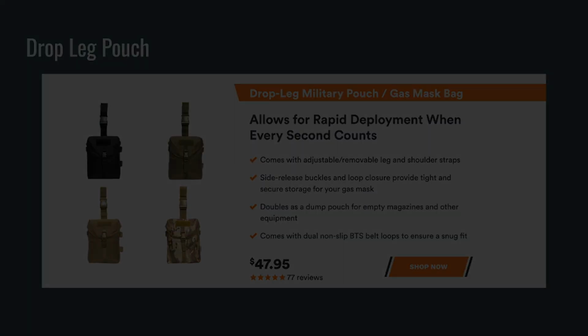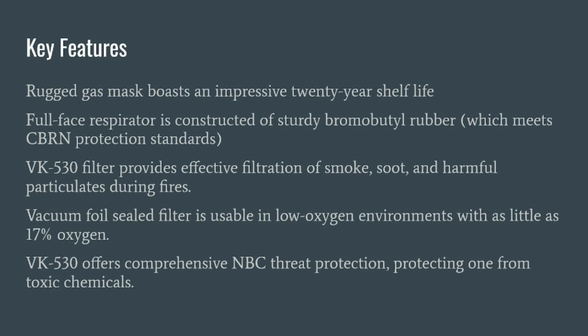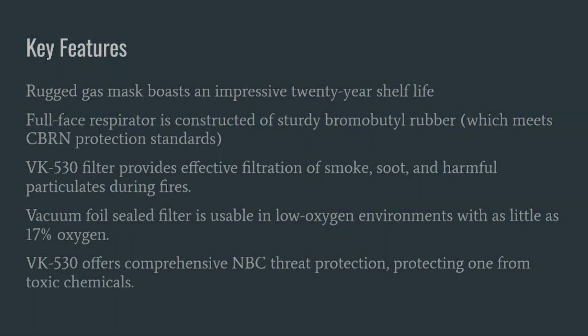Some of the key features are the rugged mask boasts an impressive 20-year shelf life. It's a full-face respirator. It's constructed of sturdy bromo-butyl rubber, which meets CBRN protection standards. The VK530 filters provide effective filtration of smoke, soot, and harmful particulate during fires. The filters are vacuum sealed. This makes them usable in low oxygen environments with as little as 17% oxygen. The VK530 offers comprehensive NBC threat protection, protecting one from toxic chemicals.